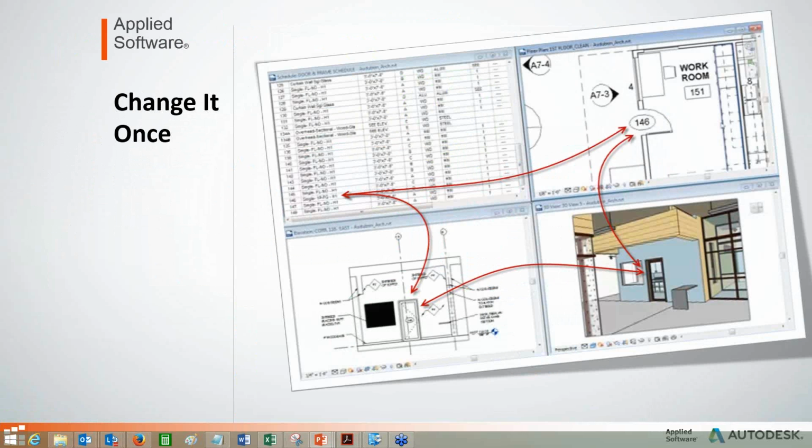What you're looking at here on this screen is a screenshot of Revit, and you've got 4 different views: your 3D view, your plan view, your 2D view, and your schedule. And if you make a change in that 146 door label, then that change is reflected throughout the document. This is really where the value of BIM is.